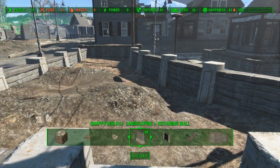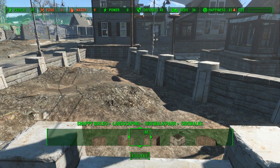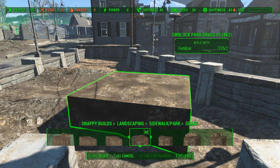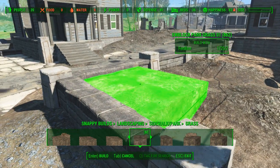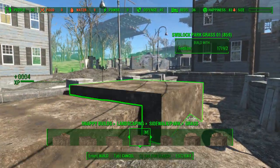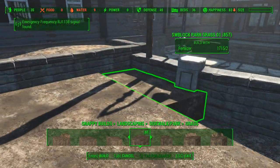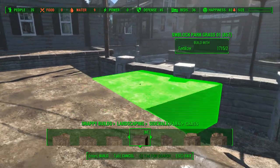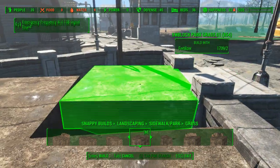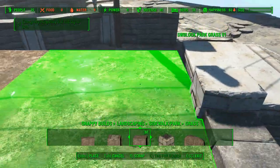Okay. Now we can deal with putting in park pieces. Now, this is going to be the one area which is probably not going to be green grass. I'm actually going to go with this dirt. The reason for that is because it is literally a farm area. It's going to be an area for growing food. And while you can grow food on grass, it wouldn't look right, I don't think. So we're going to go with actual dirt here.